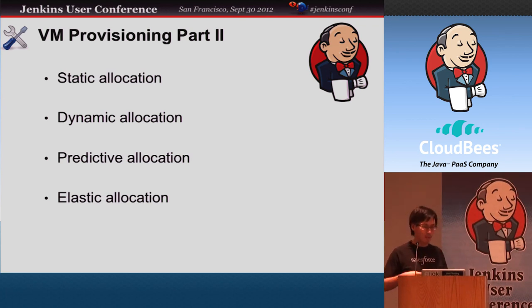And then elastic allocation is the idea that over the course of the release cycle, you have to reallocate because you might have more work coming in at the end of the release cycle. So not only do you want to underallocate when there's less work to be done, but when there's a particularly large amount of work to be done, then you want to actually overallocate and allocate more. Yep.